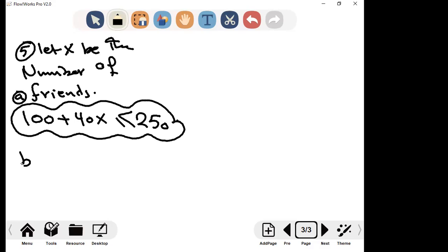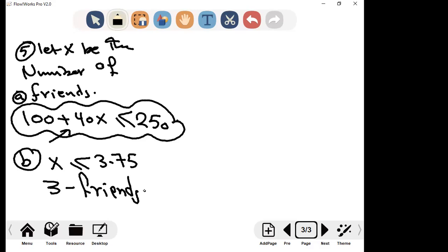This is part A. Part B, X should be less than or equal to 3.75. Is this a logical answer? No. You cannot invite 3.75 friends, that is 3 friends and three quarters. So here what we can say, he can invite 3. Can he invite 4? Is 4 a logical answer? In math, yes, the number of people can be 4, right? But here 4 cannot. He will exceed the 250. So what will we choose? 3 friends, or 3 people, whatever.